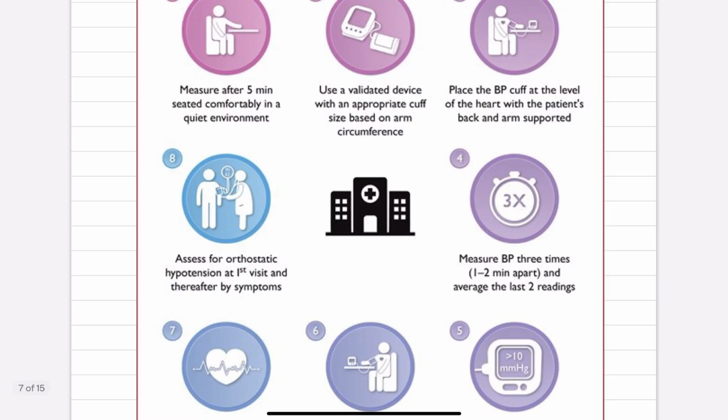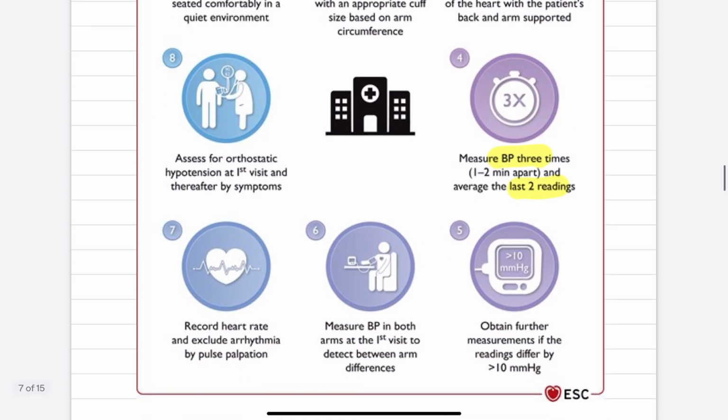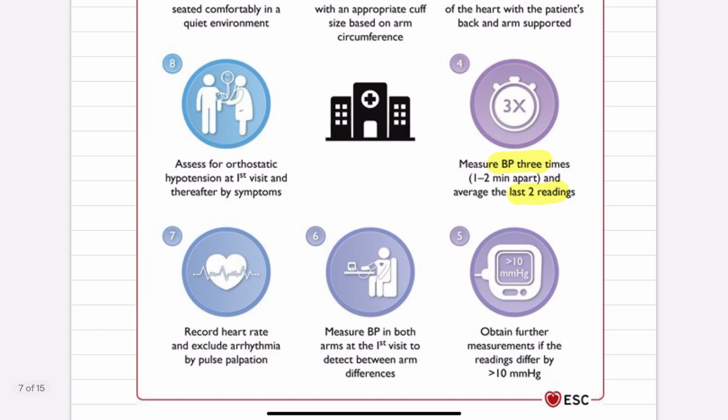I included this chart because you have to measure the BP 3 times, 1 to 2 minutes apart, and average the last two readings. After that, you have to obtain further measurements if the readings differ by more than 10 mmHg. Measure BP in both arms at the first visit. Record the heart rate and exclude any arrhythmia by pulse palpation, and assess for orthostatic hypotension also at the first visit. So there are 2 or 3 things that are important for us.